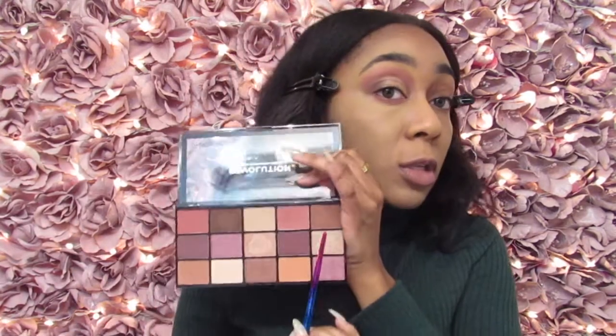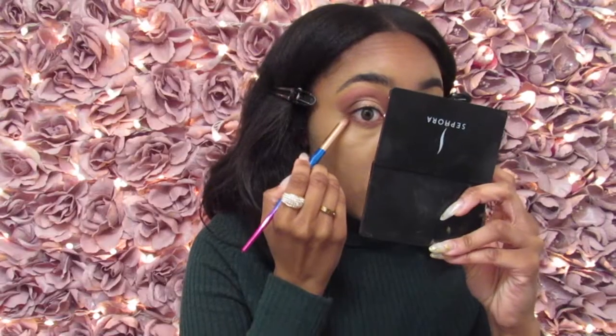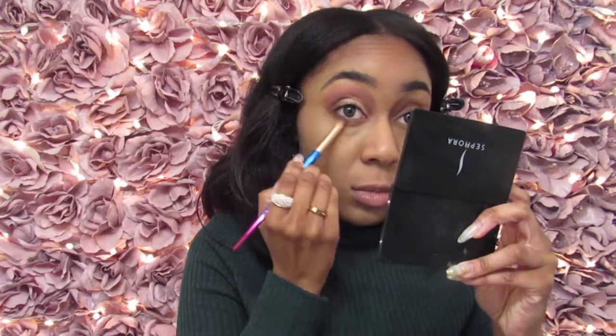All right. And then for the outer third of my bottom lash line, I'm going to delve into this shade and this shade, and I'm going to run that. I was going to do a brow bone highlight, but I'm liking how this is blended out thus far, so I'm just going to stop myself right there.